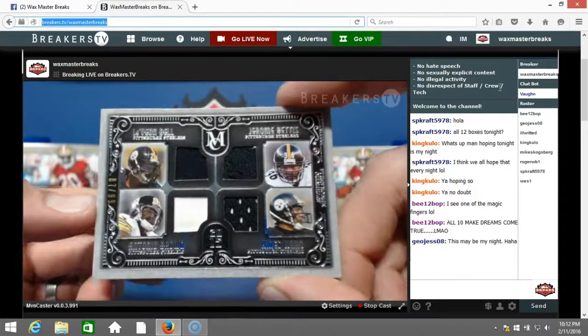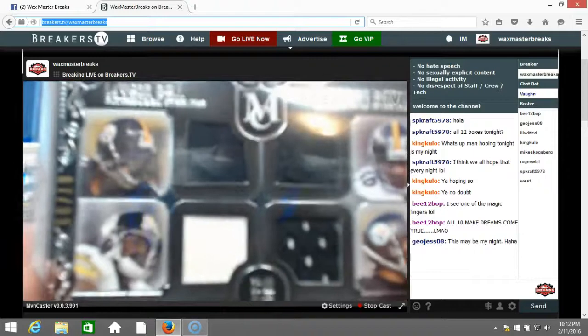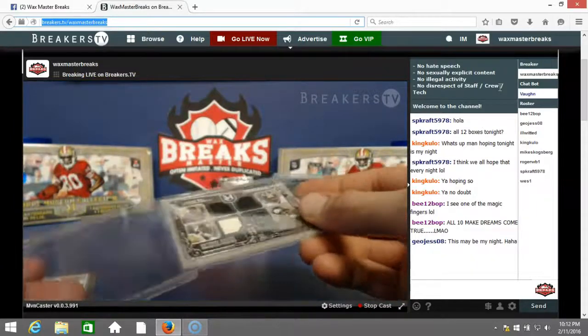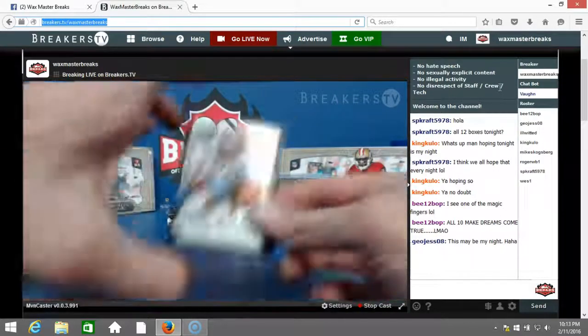Mr. Lee Young. Nice hit, Lee. I don't know if you can see it, but the white patch for Antonio Brown is actually dirty. Sick. Nice hit, Lee. Luke Kuechly.